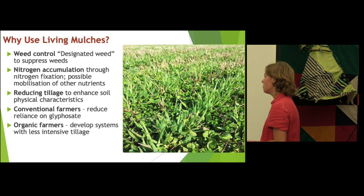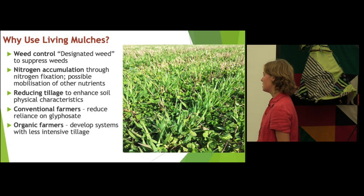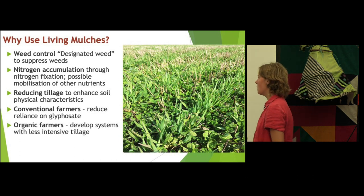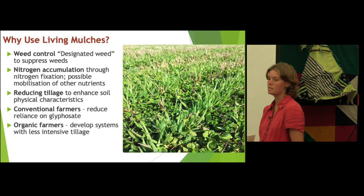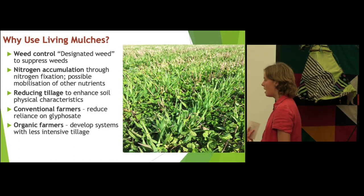For conventional farmers, it reduces the reliance on glyphosate, as well as acting as a winter cover crop, so reducing the cost of seed. And for organic farmers, it's a system which allows for less intensive tillage, which saves on labour costs, machinery wear and tear, and fuel.